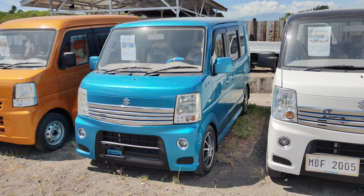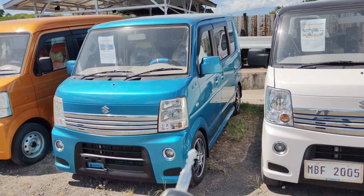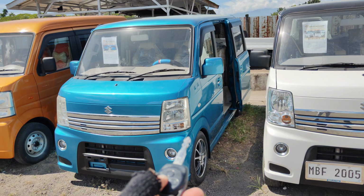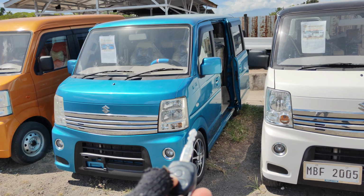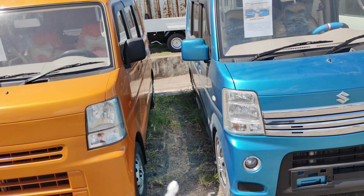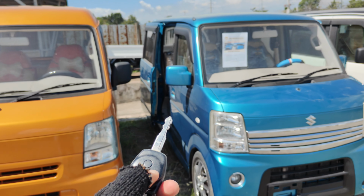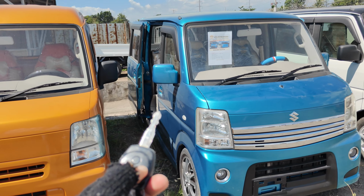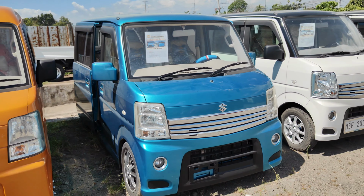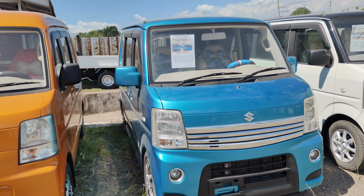This is called double sliding Smiley wagon. You can see the door is with a button. Automatic open and automatic close. Same as the other side. Open and then close. This is a two sliding door, double slide 3-liter wagon. This is the back side.